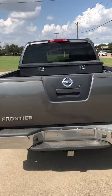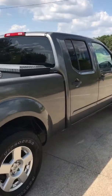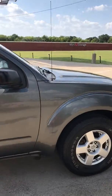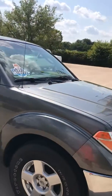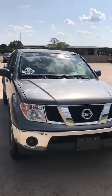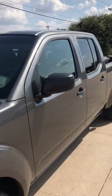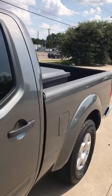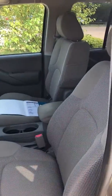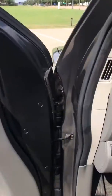Tow package. In remarkable condition for a truck in Texas. Original mats, keys, power windows, locks, mirrors, cruise control.